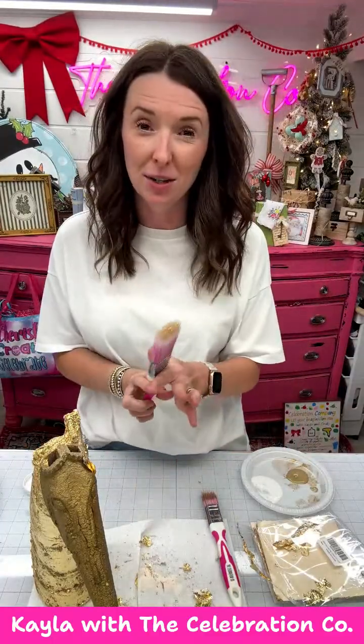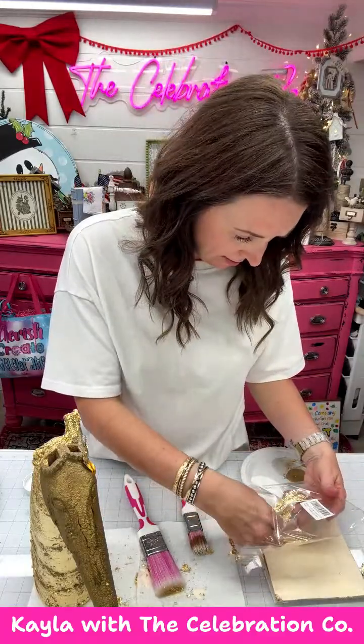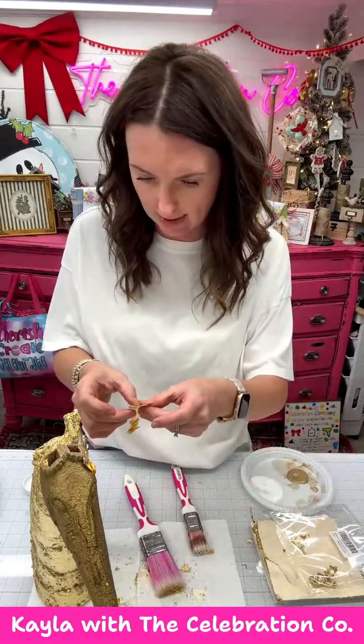So this one we actually don't have on the website. We've got the 1 inch. This was a sample, and we decided not to purchase that size.